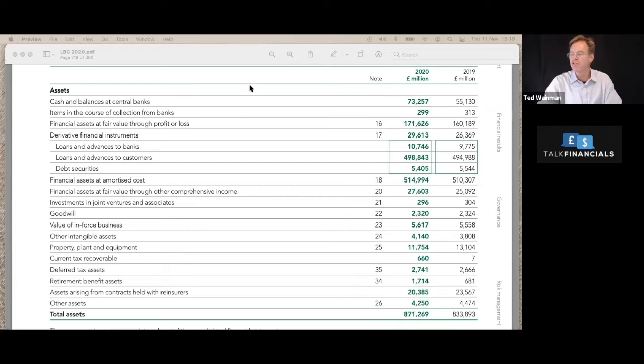So a very, very strong signal that this is a commercial bank, again, because of the size of that loan book. If you look at the balance sheet of an investment bank, you won't see anywhere near that sort of size number for the loan book.